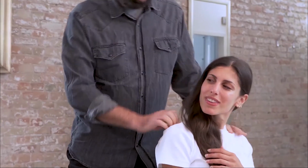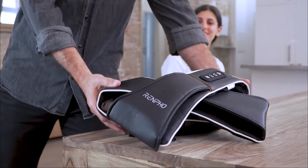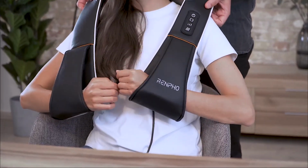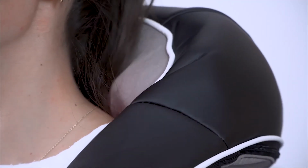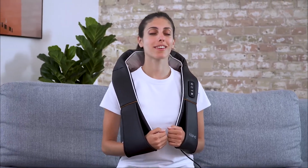Sometimes all the love in the world can't take away that nagging muscle pain. But there is a way. Introducing the Renfo Neck Massager. It always gets the right spot, relieving muscle soreness over the whole body. Its ergonomically designed 8 kneading nodes give you the benefit of a professional shiatsu massage anywhere.